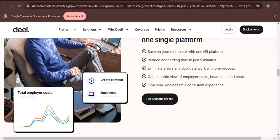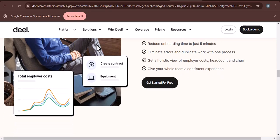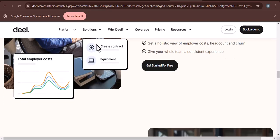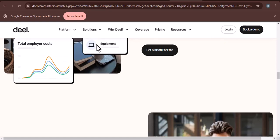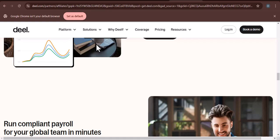Cons. Not as many features as some other platforms. Deel doesn't have as many features as some of the other platforms on the market. Can be a bit more expensive than some other platforms. Deel can be a bit more expensive than some of the other platforms on the market, depending on your needs.